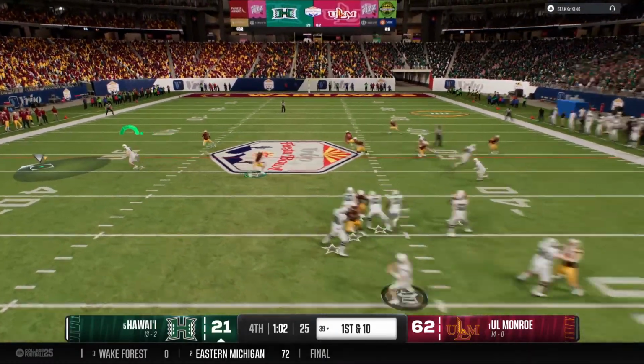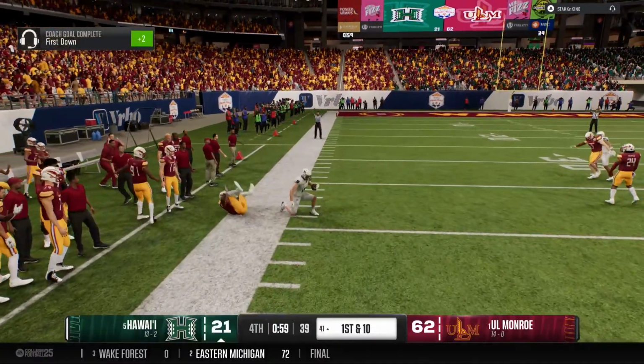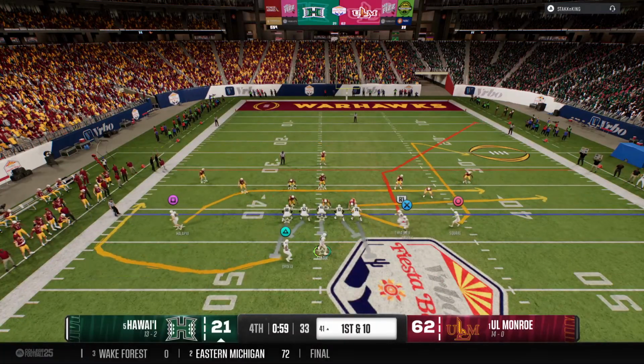And looking to throw now on first down. Catch made on the out route. That's a big gain before he goes out of bounds. It'll move the sticks more than enough for a first down. Another chunk play. This offense is really clicking.